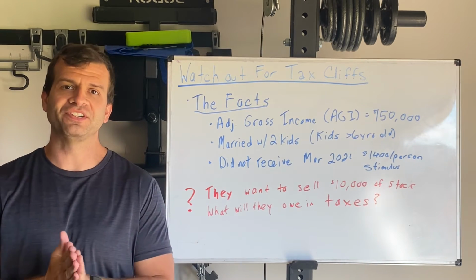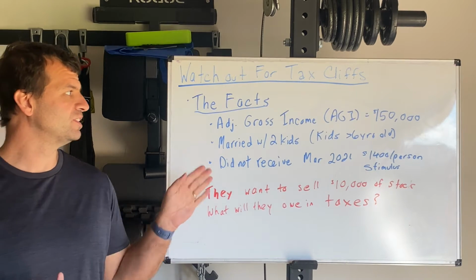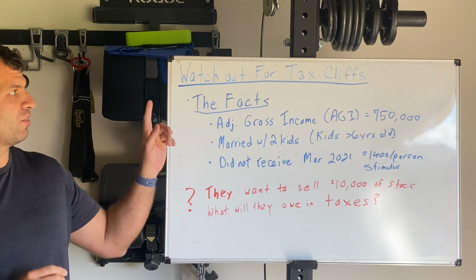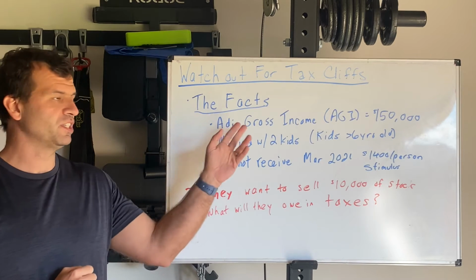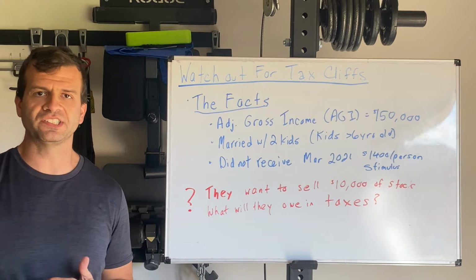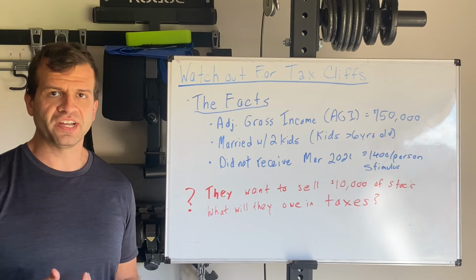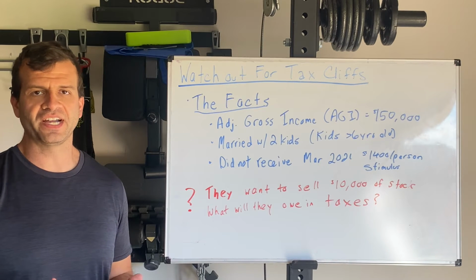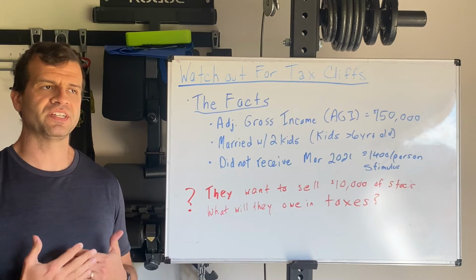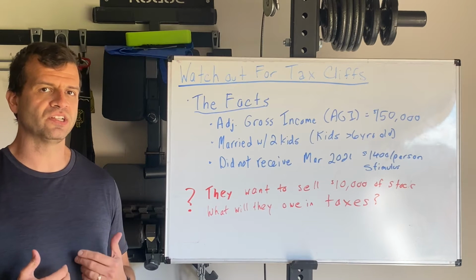So without further ado, let me explain what is going on. We're going to use these facts to illustrate the case here. And I'm going to start with adjusted gross income. Now, adjusted gross income is your income before certain deductions. So this is the income on your tax return before your standard deduction gets taken off and some of the other deductions. This number is very, very, very important in the tax code. So you'll want to really pay attention to it.